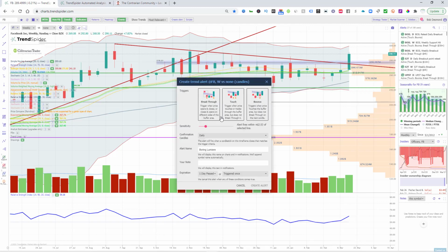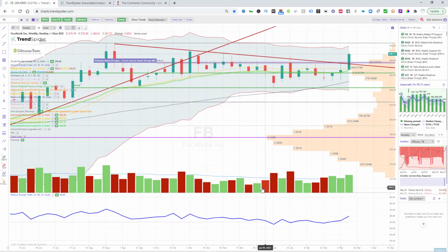I want to see a pullback and a retest, because we're not going to chase it, especially in this market environment. I also want to know if we break through it as well. So there we go. So our alert is set. RSI, very positive. It broke out. It's validating the breakout on price.